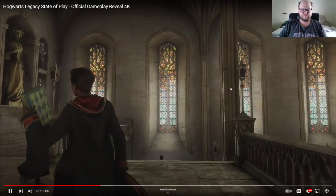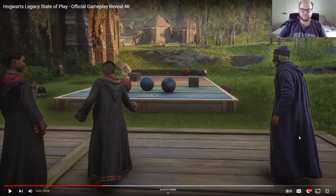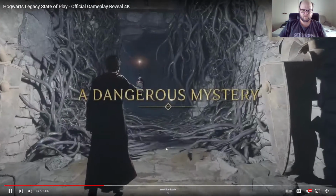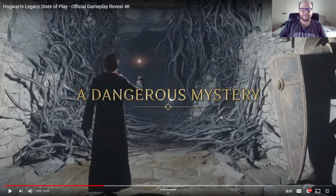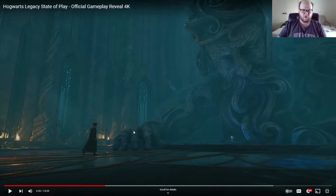And we can actually grab books from mid-air with Accio. We can pull things with Accio thanks to Arbian Ronin here. We cannot play Quidditch, but we can actually fly on a broom. Devil's Snare! I bet everyone who picked over this reveal gameplay didn't pick up on the Devil's Snare. I'm guessing this is Slytherin from the way the statue is, and we have an item that we can grab.